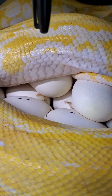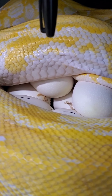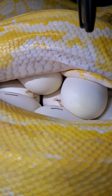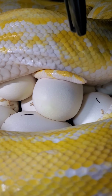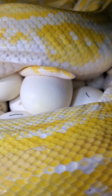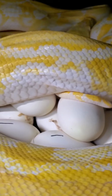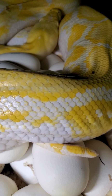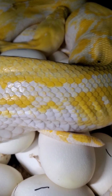But if you look through here, there's no ribs showing. And this is a good way that you guys can tell if you've never bred retics before or any other python. You can sort of use this area as a guide or a way of knowing whether or not your female is done laying eggs, because this process is so slow, so painstaking, that sometimes there's barely any movement.